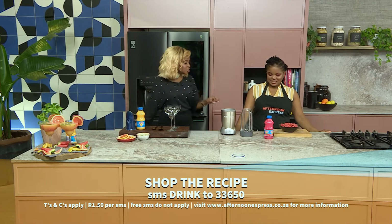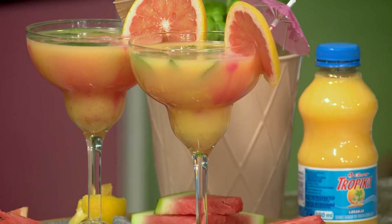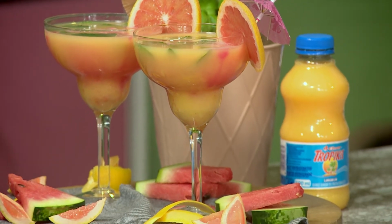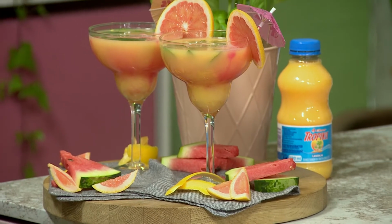Chef Dumi, this sounds so good. I'm already wanting to dive in because you got some of my favorite ingredients in the kitchen. I know. And there's nothing more refreshing than a nice, delicious mocktail, rather. And I like watermelons. They're in season. It's one of my favorite fruits to use at this time of the year. And luckily, we've got the Tropika Cool Red, which matches the color of our watermelon, so a perfect pairing. The taste is going to be out of this world.